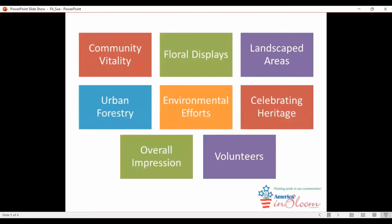America in Bloom believes that focusing on 7 key areas will help to make your community more beautiful and vibrant. These areas include community vitality, floral displays, landscaped areas, urban forestry, environmental efforts, celebrating heritage, and overall impression. Additionally, volunteer involvement is a critical component to making your community thrive.